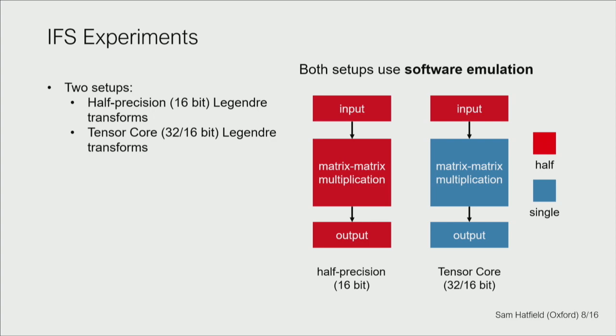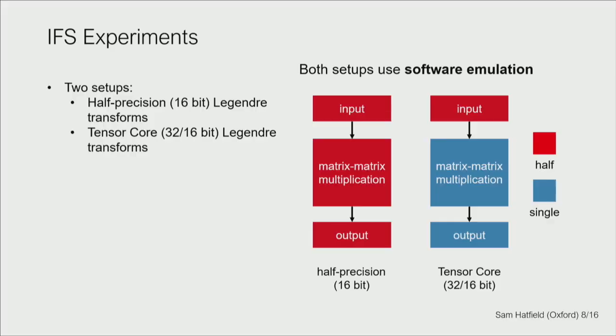This plot shows the difference between the two setups according to the emulation routine. As I said, half precision uses half precision for everything. For the Tensor Core setup, we developed this emulation technique with help from NVIDIA. Basically, we take the input, we truncate it at half precision, and then we do an SGEMM, a single precision matrix multiply, and the output is therefore single precision. We verify that this is correctly emulating the Tensor Core by comparing it with limited computations on a real Tensor Core. As I mentioned, we have to do this rescaling of the input and unrescaling of the output to avoid overflows. We're not so concerned about underflows because there are no divisions in a matrix-matrix multiply.